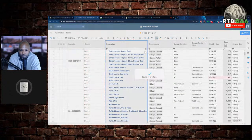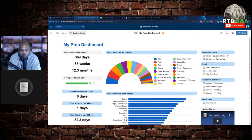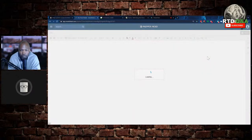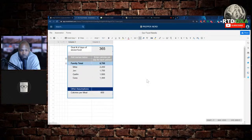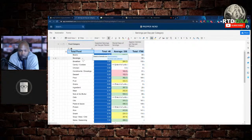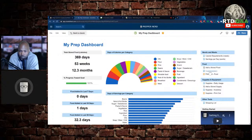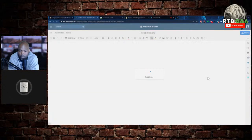Yeah, so actually, I'm putting together a getting started checklist. I think that will help people as they acclimate to the tool and make it really easy. But pretty much, first things first, you would want to enter your needs, which we just covered here, right? Then you'd want to enter your wants based on the categories that you've selected. How many servings of each of those do you want to be able to plan for? And then you just dive in and you can start adding food to the food inventory.